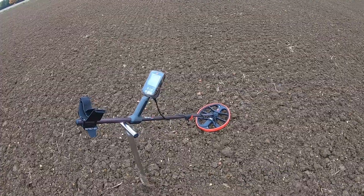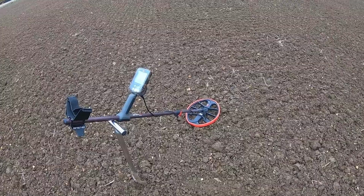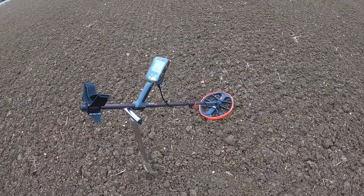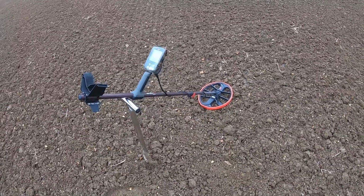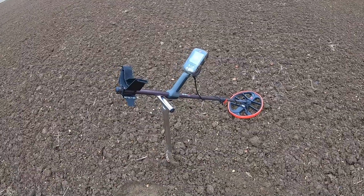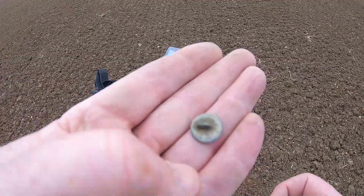Right, well, I'm out with the Equinox now. I kind of got chased off my other field by the farmer spraying on the field that I was on. So I thought, well, go back to the car, change the machine. So the CTX has now found me something good. I thought, well, while I'm back at the car, let's change over to the Equinox. I got my first signal with the Equinox, and it is a button.